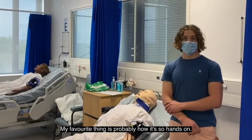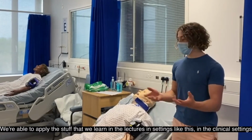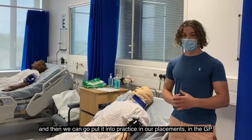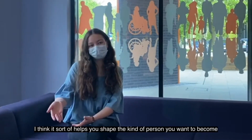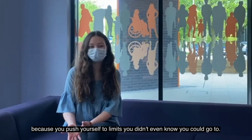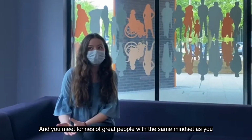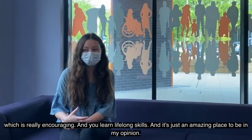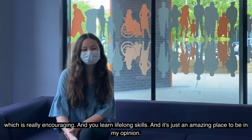So my favourite thing is probably how it's so hands-on, and we're able to apply the stuff that we learn in the lectures in settings like this, so in the clinical settings, and then we can go and put it into practice in our placements in the GP. I think it helps you shape the kind of person that you want to become, because you push yourself to limits that you didn't even know you could go to, and you meet tons of great people with the same mindset as you, which is really encouraging, and you learn lifelong skills, and it's just an amazing place to be, in my opinion.